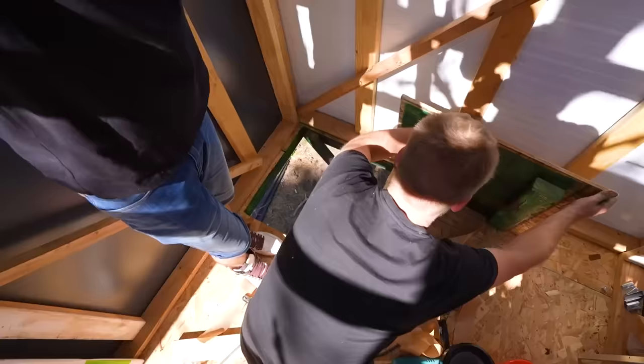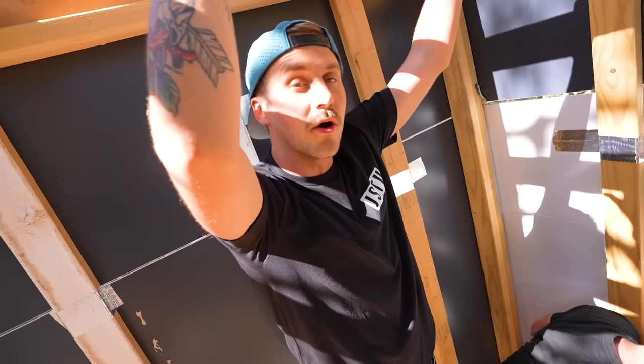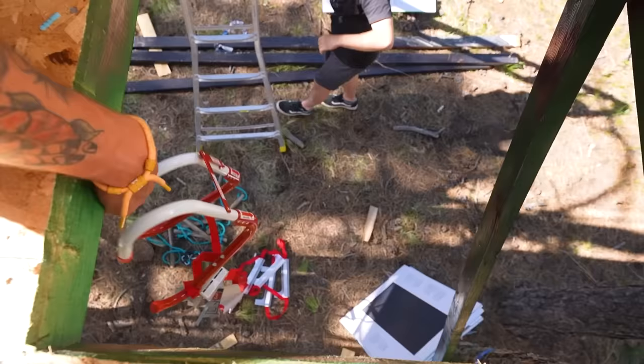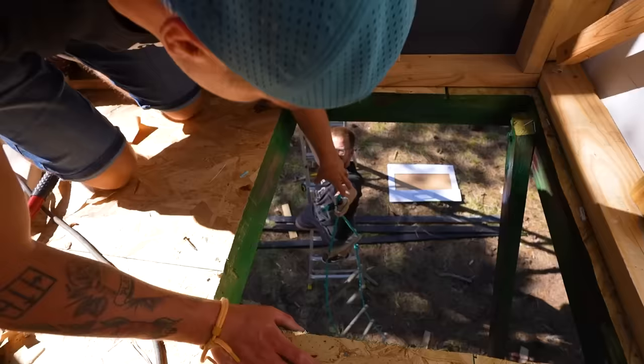Once all the mirrors are up, the only way in and out is through a ladder that goes through the floor. This isn't gonna work. Blake, climb on up. I don't like that. Better ladder.